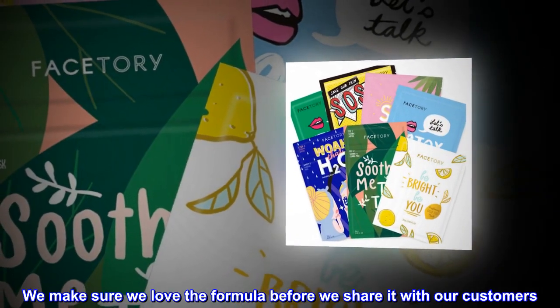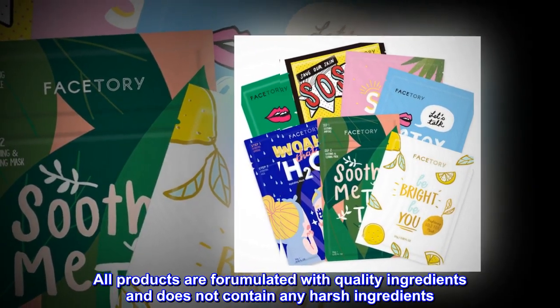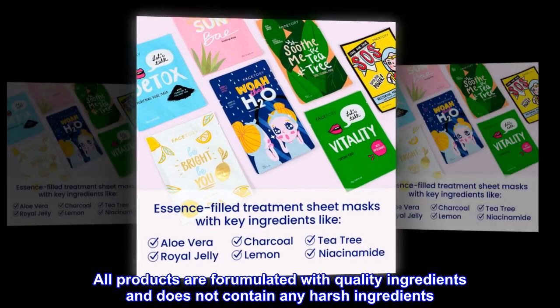We make sure we love the formula before we share it with our customers. All products are formulated with quality ingredients and do not contain any harsh ingredients.